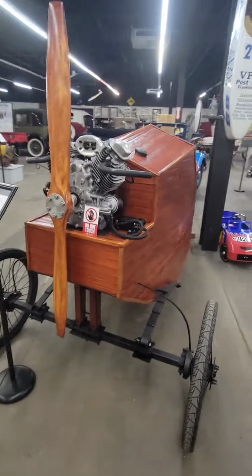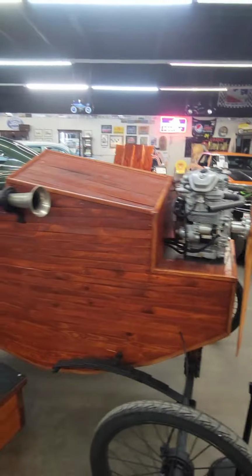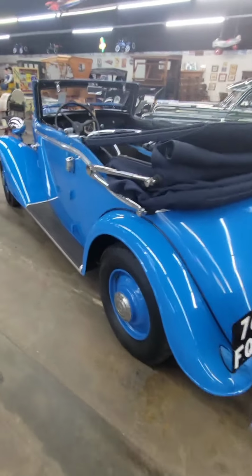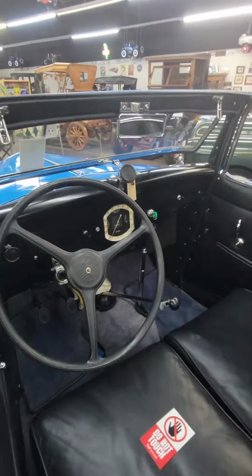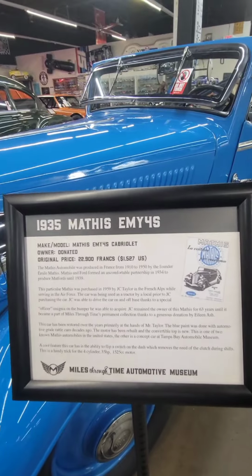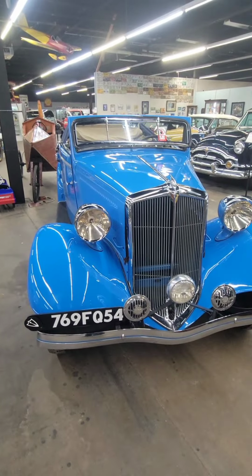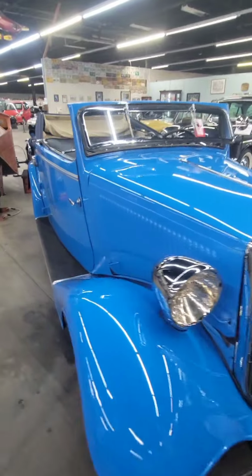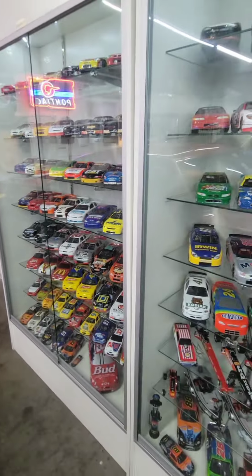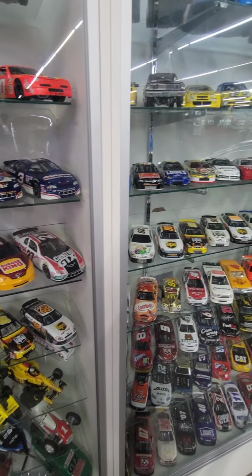Yeah, this old wood car. I like this color. I always wanted a car this color. To me, that's a nice color. That's my favorite color right there. I'm also standing in front of history right here. This car right here, history in the making, this one.